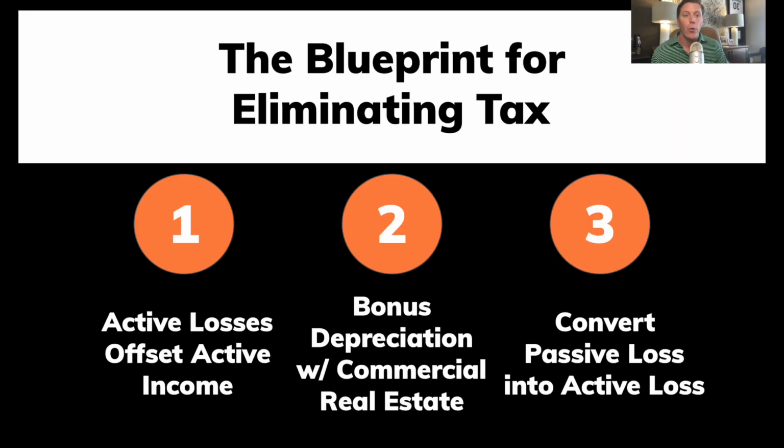So let me give you the quick blueprint of how this works. First, there are three separate buckets. Number one, we have to have active losses offset our active income. Then we use bonus depreciation with commercial real estate. And next, we become a real estate professional, and we're able to convert a passive loss like depreciation into an active loss.